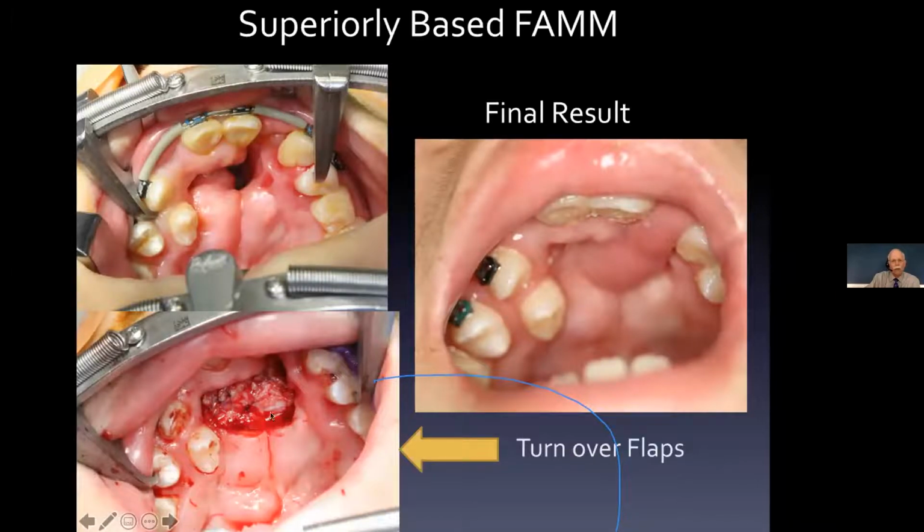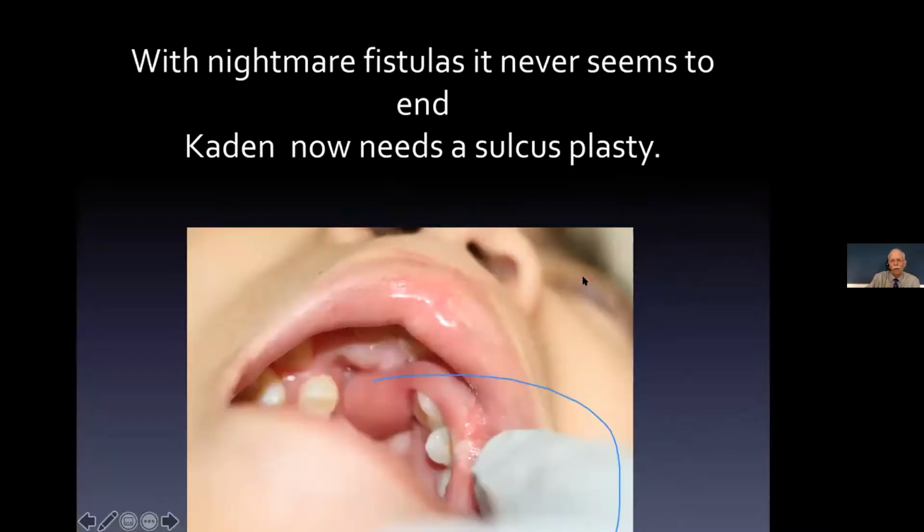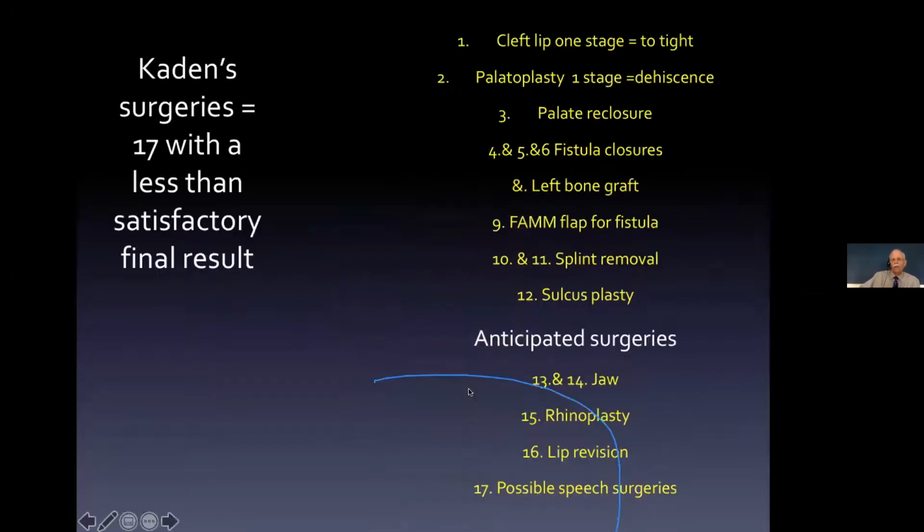This is about 2.5, 3 hours of work because it's all scar tissue you're working with. And over here is now his FAM flap healed. It's finally closed, but now he needs a sulcusplasty. So his list of surgeries is 1 lip repair, too tight, palatoplasty dehisced, palatal reclosure, and then 3 fistula attempts, a left bone graft, then a facial artery myomucosal flap, splint removals, sulcusplasty, and then he's going to need 2 jaws to have that done, a rhinoplasty, lip revision. So, you know, he's got probably 17 surgeries.